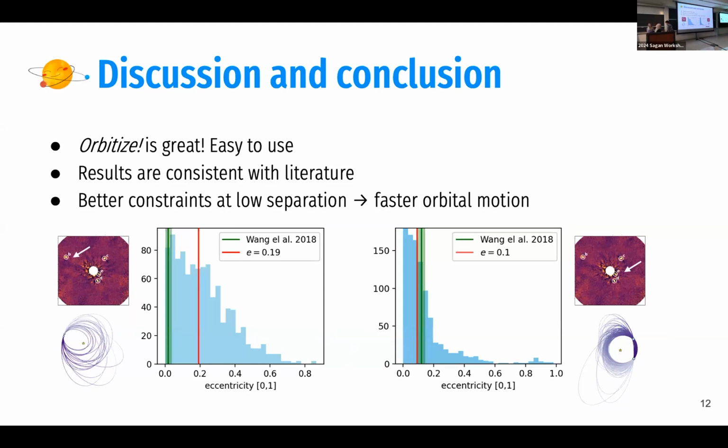Thank you. So in conclusion, we can say that Orbitize is great and it's easy to use. Results seem to be consistent most of the time with the literature, and we can see clearly some better constraints at low separation. That's because at low separation the planet is able to move more, so we can constrain a better orbit, and this would be reflected in the estimation of the parameters. Thank you.